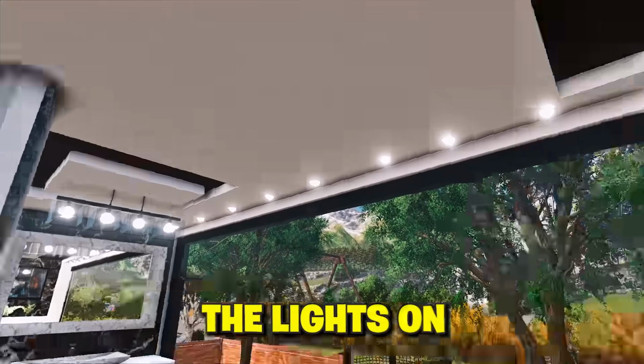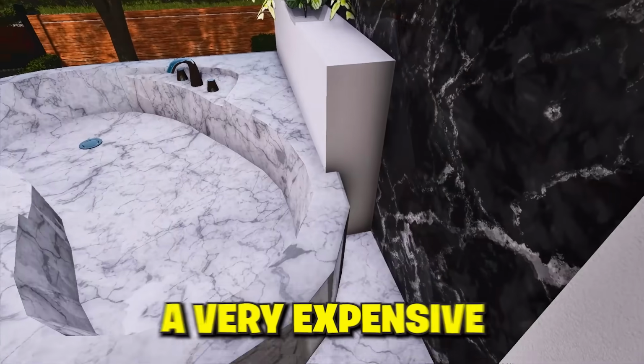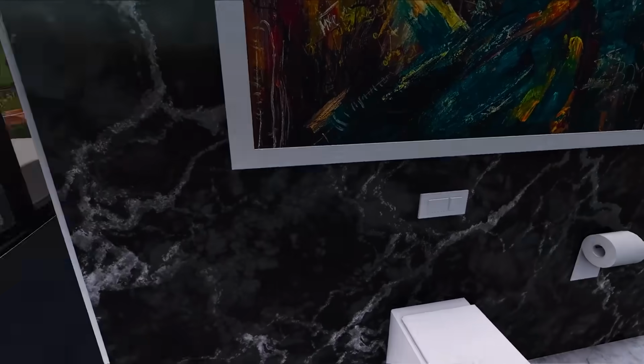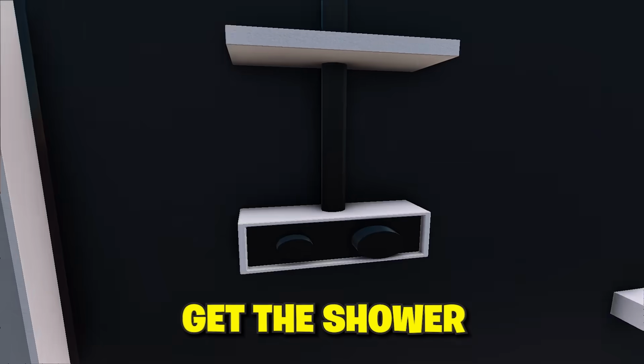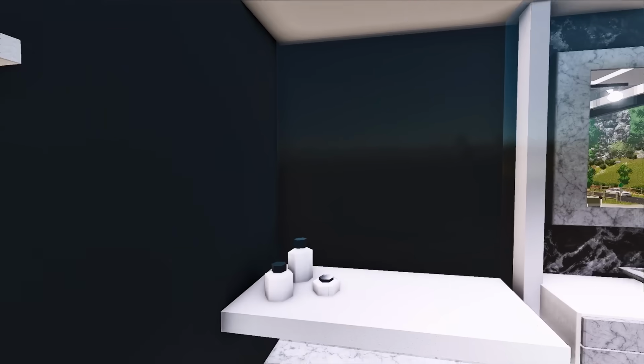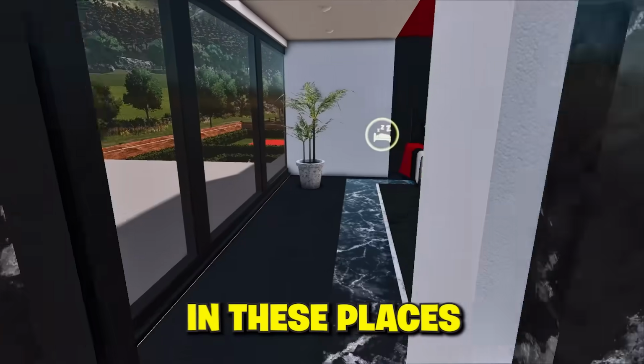I do have to say, let's turn the lights on. Lights are amazing. We got the marble right here. If you guys don't know, marble is a very expensive material, or stone, I should say. So that's kind of crazy to have it throughout the entire house. And then you got the shower. Nice. Look, you got lights up there, and then some soaps. Very cool. Lots of details and features in these places, which is always nice.